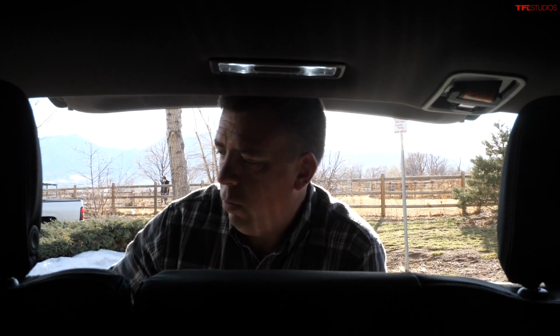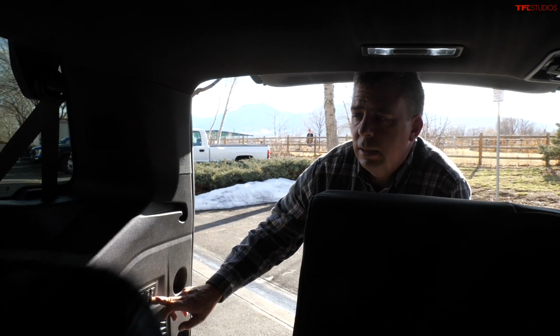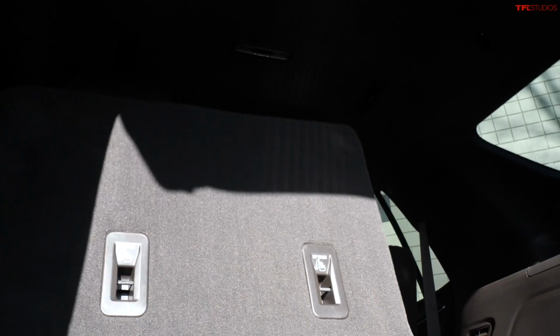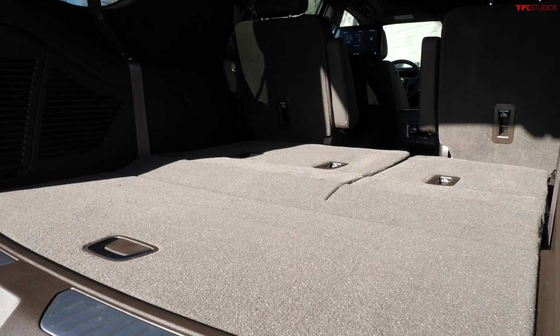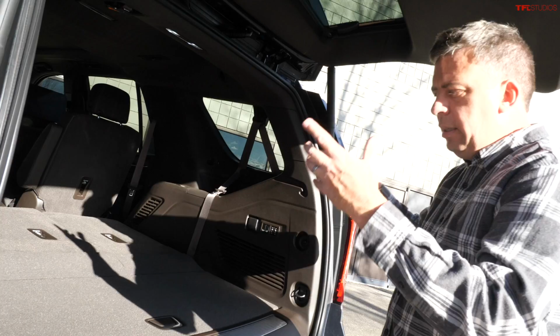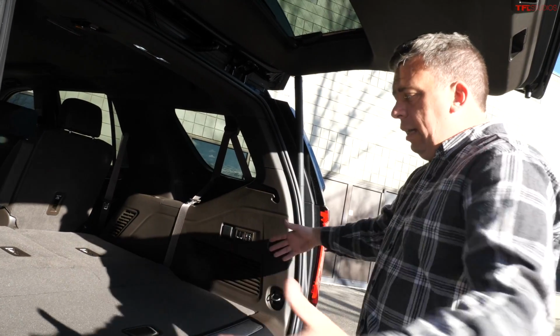Alright, so what happens if you need to store cargo? Well, very easy. You can just fold the seats, and then you have a ton of space. Bam! And for this new generation of the Yukon, and of course the other full-size SUVs from GM, you now have a lower load floor, more space because it has an independent rear suspension, so they were able to lower the floor, and tons of space.